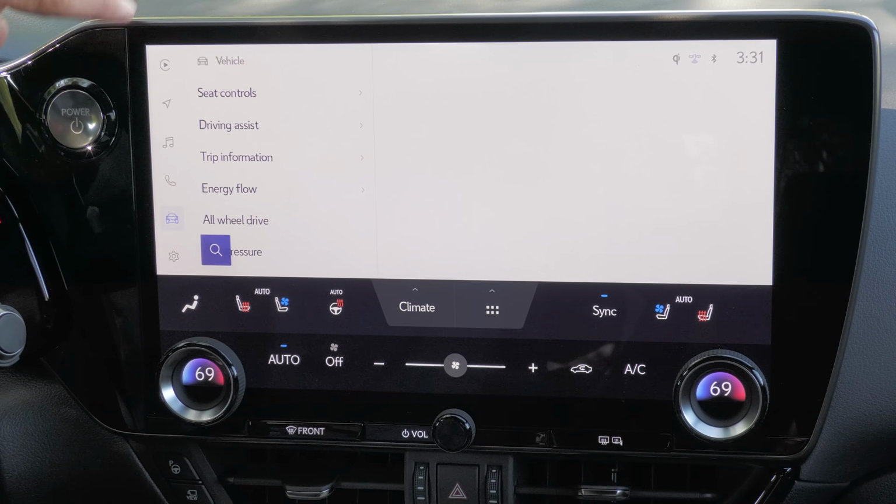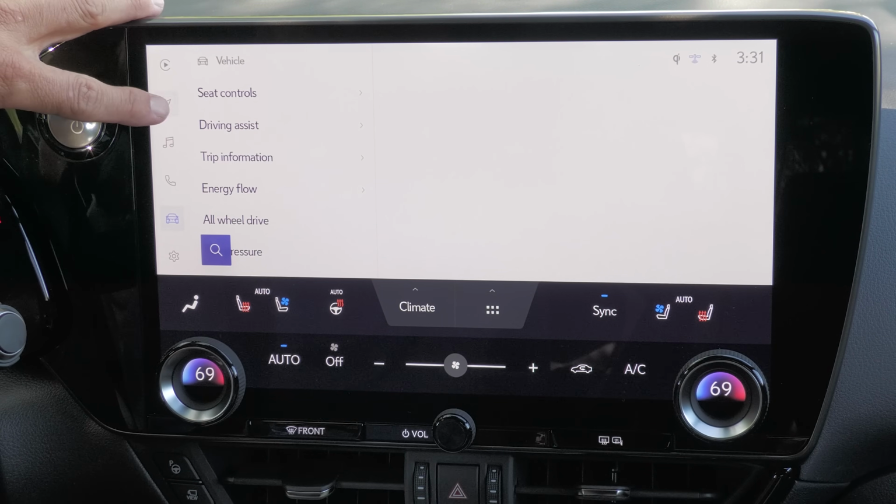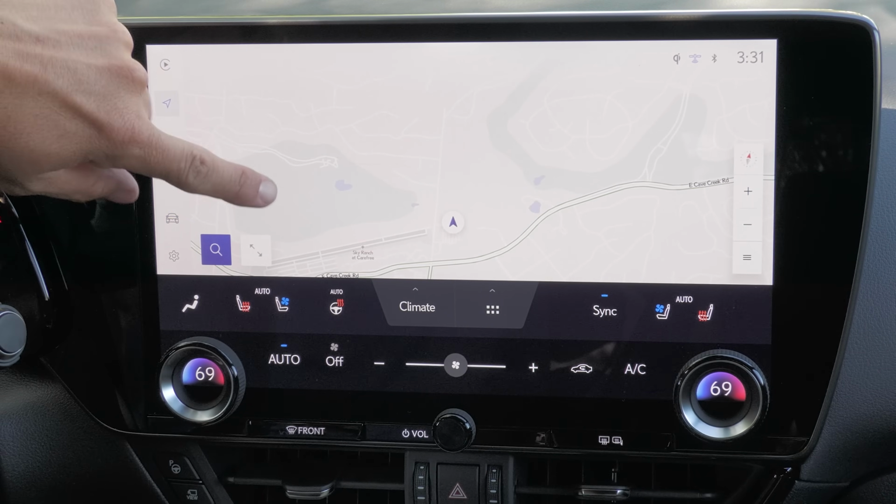In this model, it's the optional 14-inch screen. There's also a 9.8-inch touchscreen LCD that is standard in the NX. The software is basically the same, but there are a few option packages that are a little bit different. And that's one of the first things that we should talk about, is navigation here.